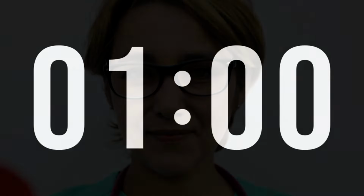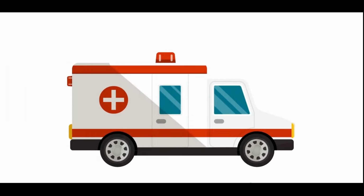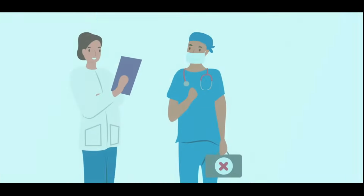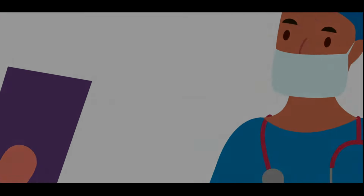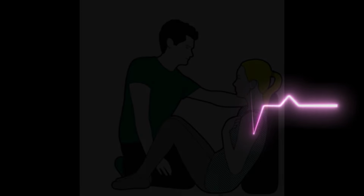What to do during a heart attack. Time is of the essence when dealing with a heart attack. Here's a step-by-step guide on what to do. 1. Call emergency services immediately. Dial your local emergency number and clearly state that someone is having a heart attack. The faster medical professionals arrive, the better the chances of survival.